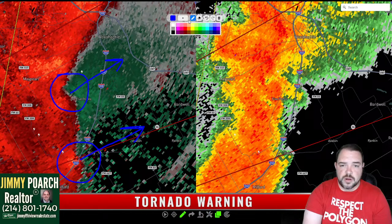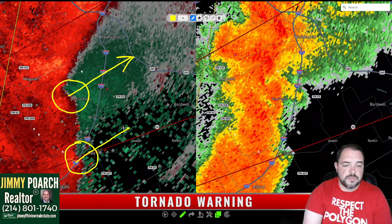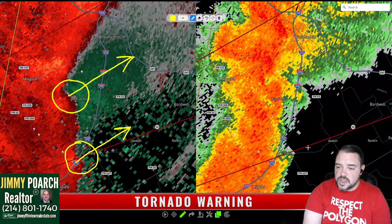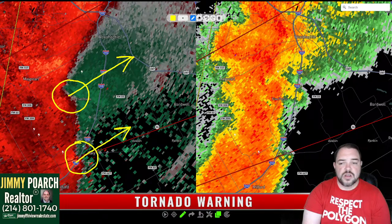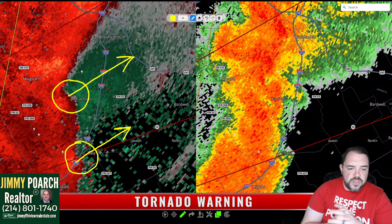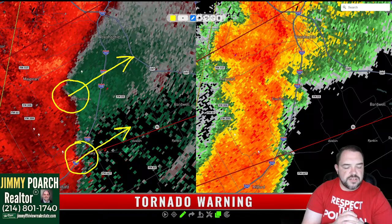Let me change the color a little bit here to make it easier to see, because the rotation is always easier to see on this view. So we have this rotation here, and we have a new area of circulation developing in the Italy area. So these are going to move kind of parallel to each other. So if you are in the Italy area, if you are in Avalon, if you are in Bardwell, I want you to be taking shelter immediately. So we have two areas of rotation, and really these are going to be more of those leading edge of what we call the QLCS. I'm so frazzled I can't even think of it.